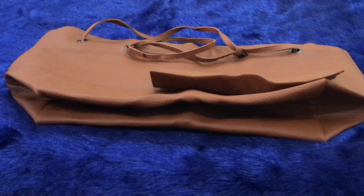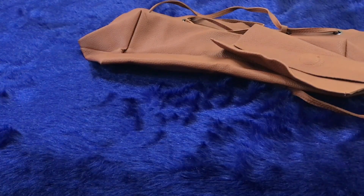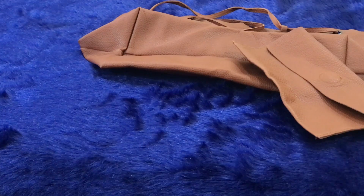So this was the first product. I'm quite happy with this bag, guys. It is definitely a good product, something that you can use very frequently.